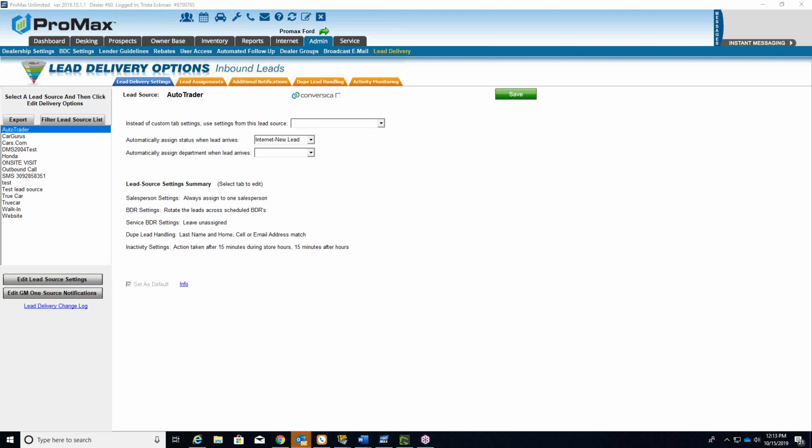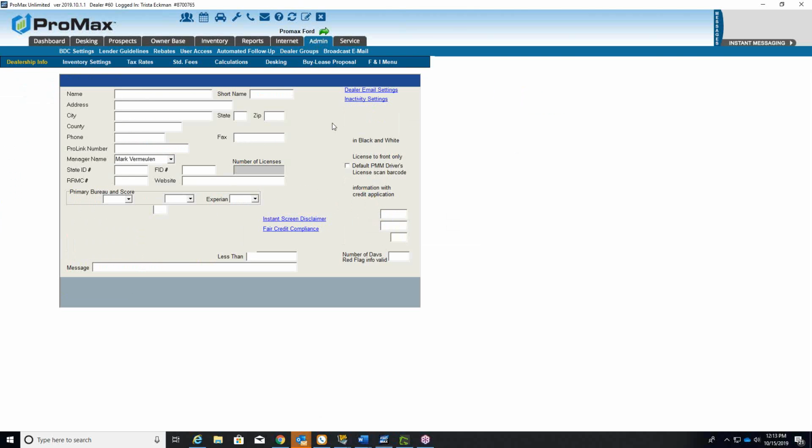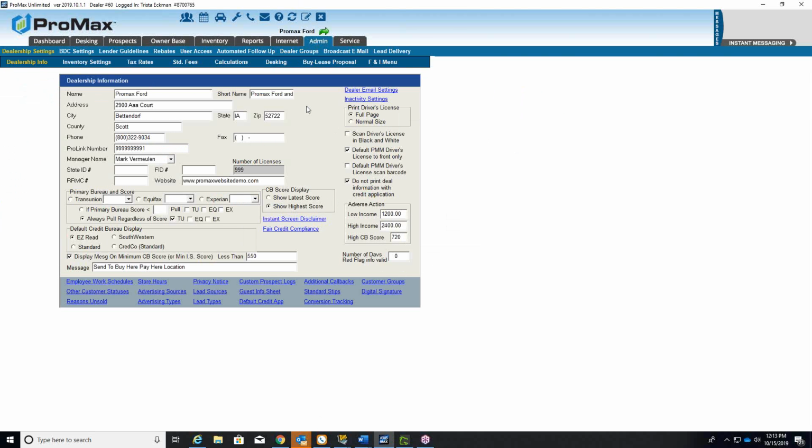All right, cool. So we did also make a change. When you go to admin and you see dealership info here, you are actually able to put two different names. You can put your full name, and you could do a DBA or something. So if you have a legal name and a DBA and different forms you need to show in different ways, we now have the ability so that when you put a short name in here, you can actually pull that short name onto the proposal. So that is a new feature that was just released in our last post.